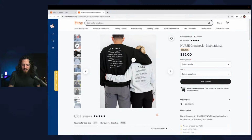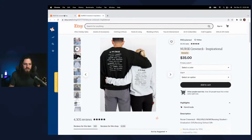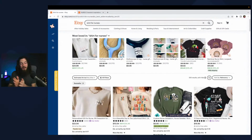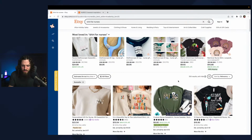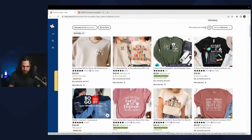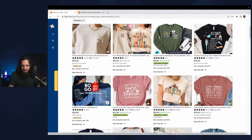Another thing that I forgot to mention prior to talking about EverBee is, for those of you that don't currently have the budget for EverBee and don't want to invest in it, you can also find proof of data of whether a listing is performing well or not. I'll show you exactly what I mean. So I'm going to backtrack a little bit here. We'll use this nurse example.